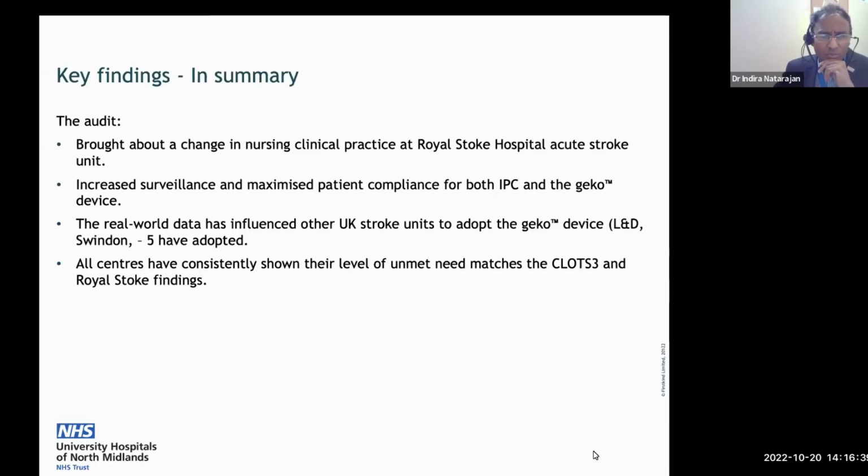So this brought about a change in nursing clinical practice at Royal Stoke unit. It changed the outlook in how we manage our patients with regards to VT prevention. We had to adopt a new working style because, unlike drugs, where we certainly know that the patient has had the drug and they have the 24-hour protection, IPC and the Geko are devices, and these are only effective when the patient wears them 24 hours a day. So we had to change our practice in such a way that we had healthcare on 3 shifts going around the ward to make sure that the VTE devices are in place.